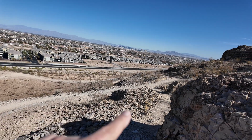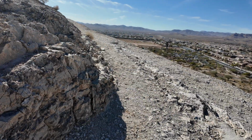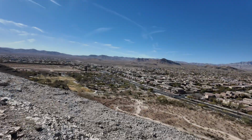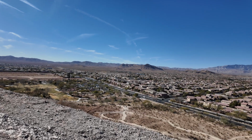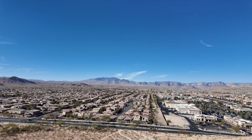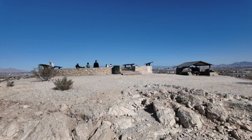It's a little bit easier of a climb to zigzag up the side. Go ahead and follow up this way. Continue up to the top. Go ahead and give you another view that we're up a little higher now. We made it to the top.